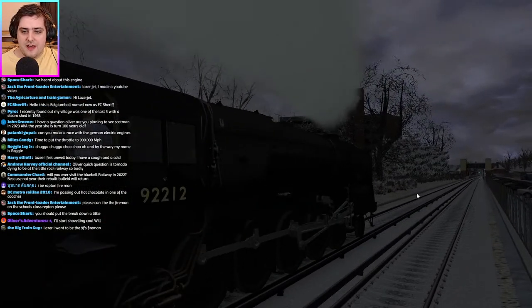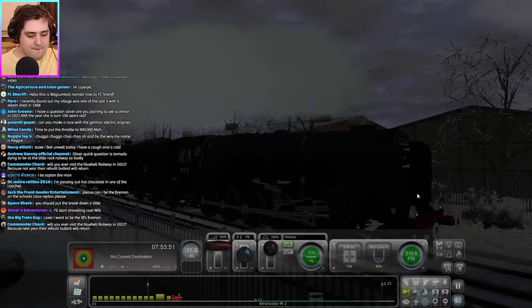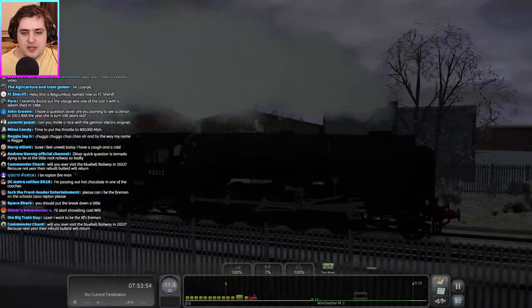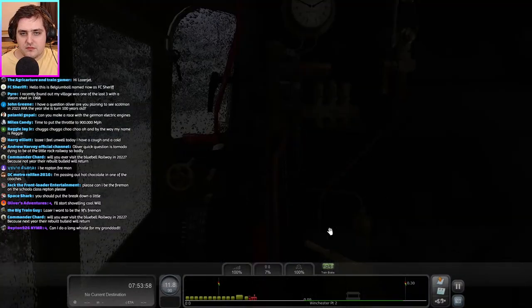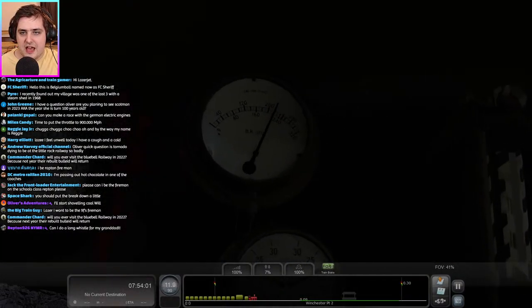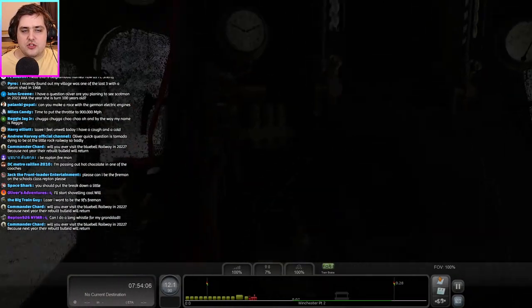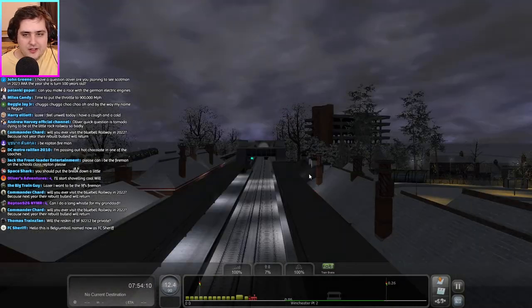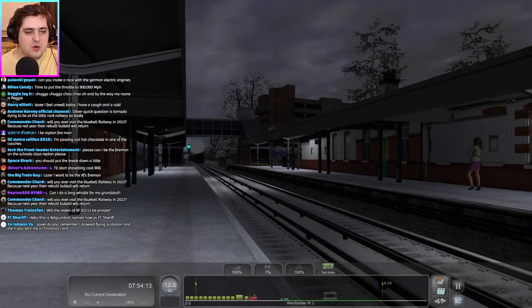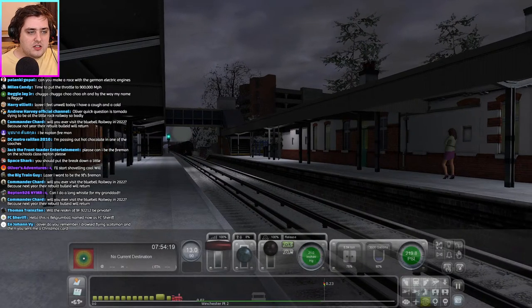Okay, let's have a good look at the 9F. Let's see if we can speed up just a little bit. We're going to need to get some speed, don't we? Very careful not to overheat or over-explode the 9F, because it does have a habit of blowing up. Okay, and now we're coming in to Winchester train station, because Winchester has a siding near the station, so I thought it'd be a good idea to start.